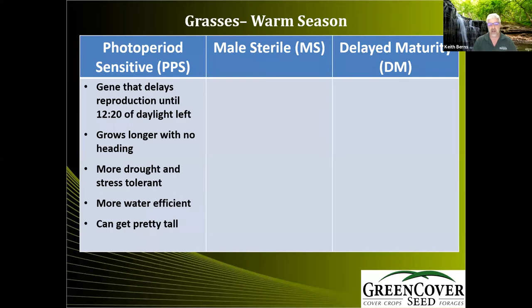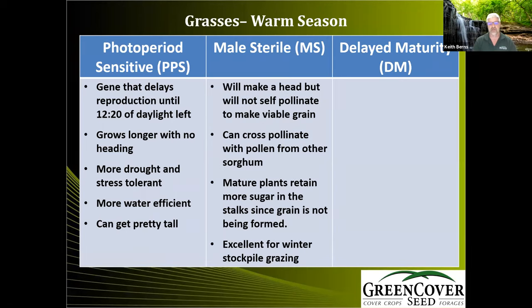And because of that, they can get really tall, but they're very drought tolerant, very stress tolerant, very water efficient, because they're not thinking about reproduction until late in the season. And I've got some pictures later on here of how tall these things can get, but this is a really good choice if you've got a long period of time for something to grow and you're not sure that you can get in there and harvest it. A photoperiod sensitive one is really good.